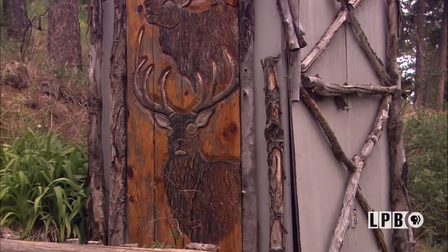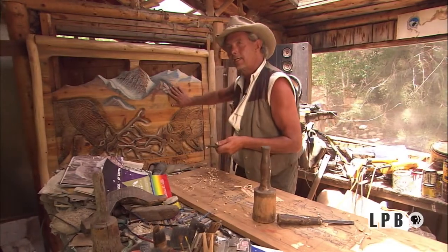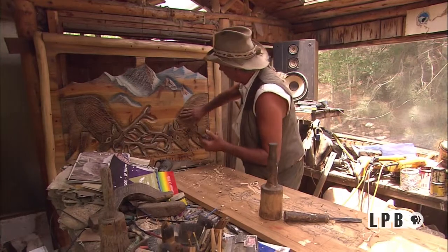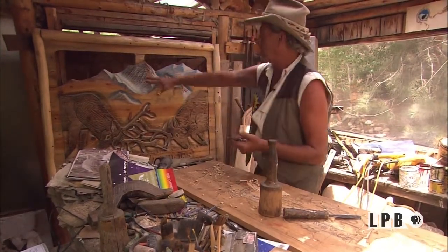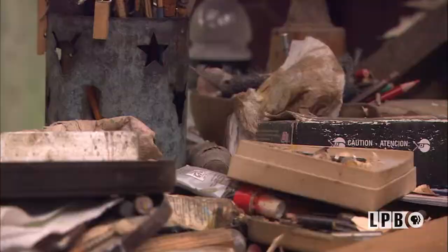That works for me. My greatest joy in the world is when someone comes up and they touch it. Because there's a magic, there's a feeling of hand carved. It's all hand carved, and no machine can produce that. Only this and this and this.